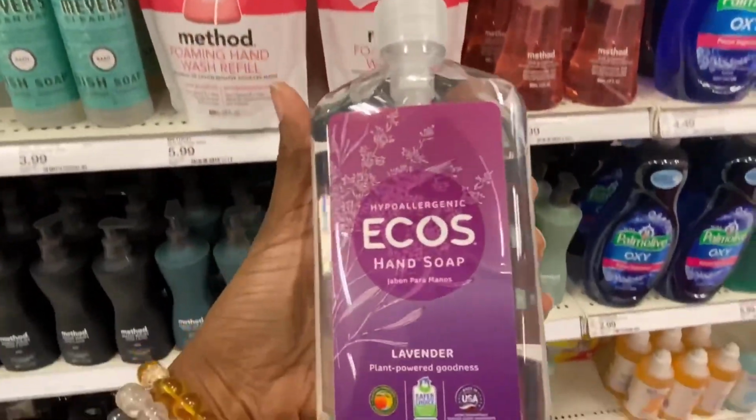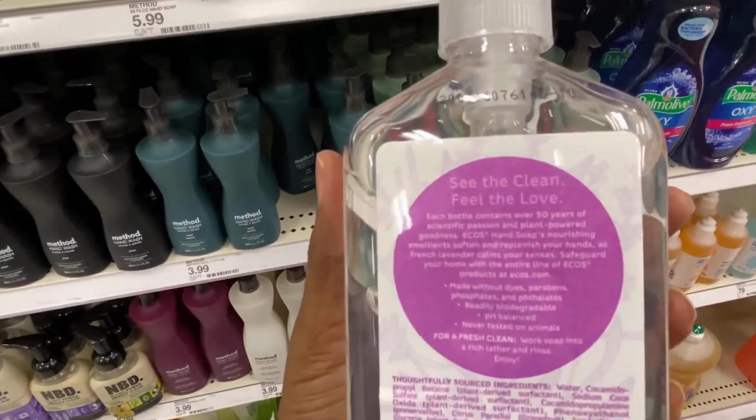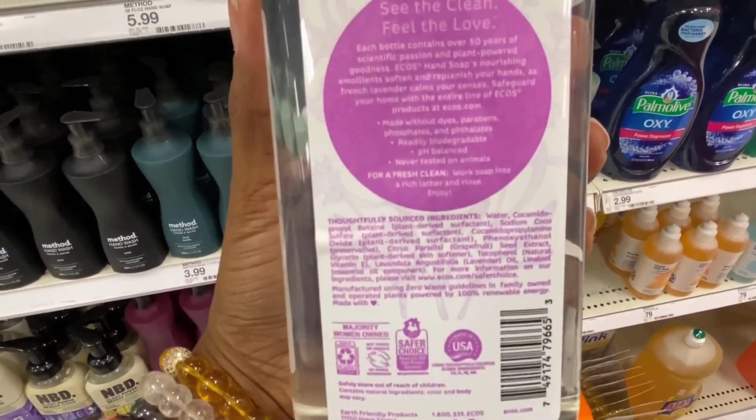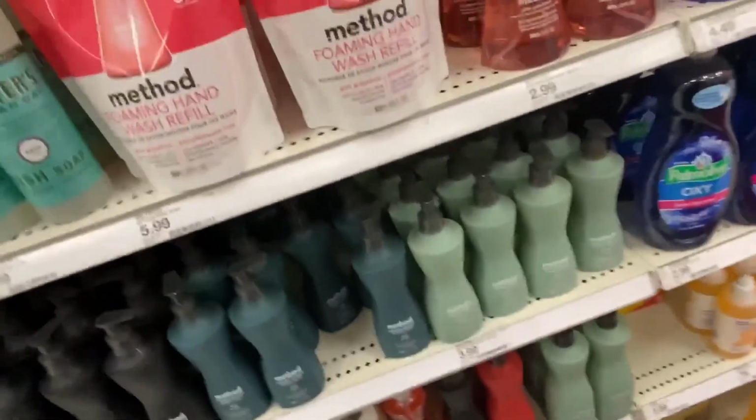Another great brand to try is Ecos. I haven't tried their hand soap, but I have tried the dish detergent. It works great. It has no parabens or dyes. So this is also another one to grab. Didn't make the list, but definitely try it out.